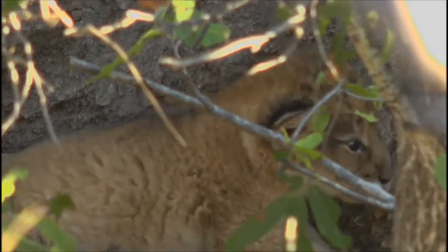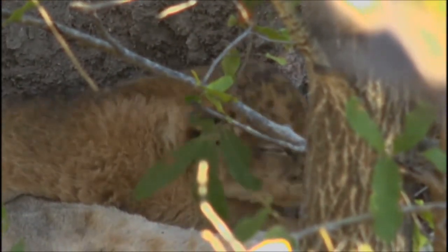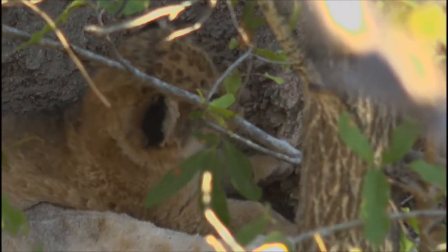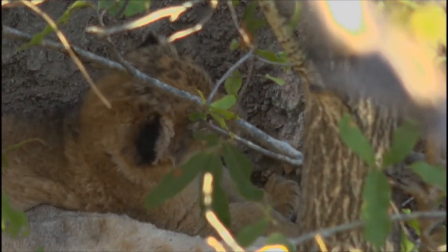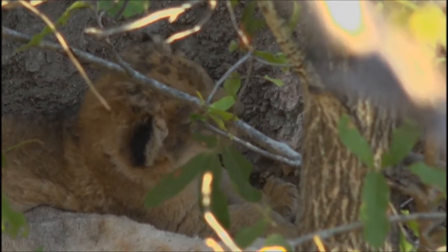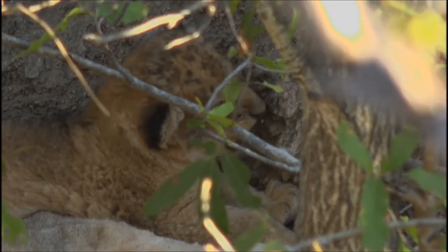It's just unbelievable. And that's why we make it a one vehicle sighting. If they were here on their own, we wouldn't be viewing them. We did have a brief look here the other day when we thought they were the older cubs, but they weren't. They were just these little ones.